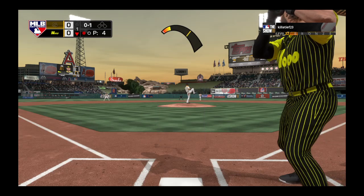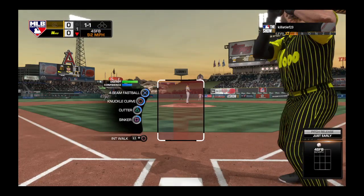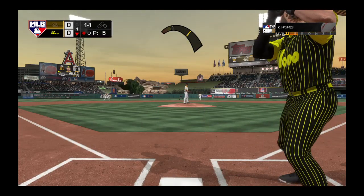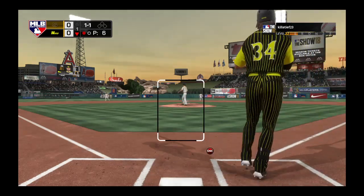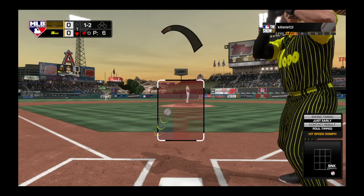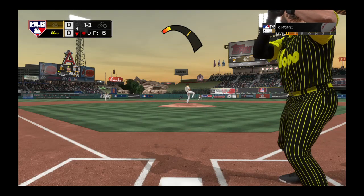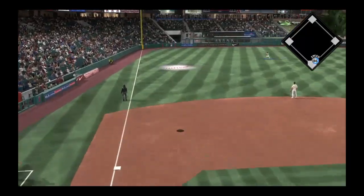0-1 the count to Bryce Harper. And a neck-high fastball that time. Boy, if you're going to throw a pitch like that to this guy, you have to make sure it's up above the zone like that. He can't do a whole lot with that, but if it were a little lower, he can and will make you pay big time. Lifted down the line in left.